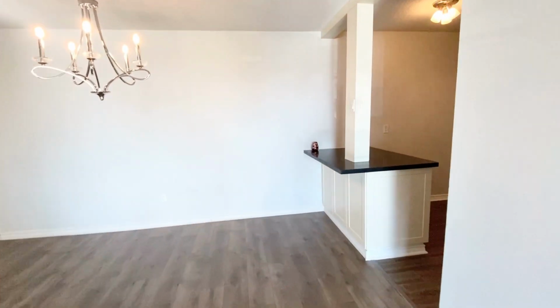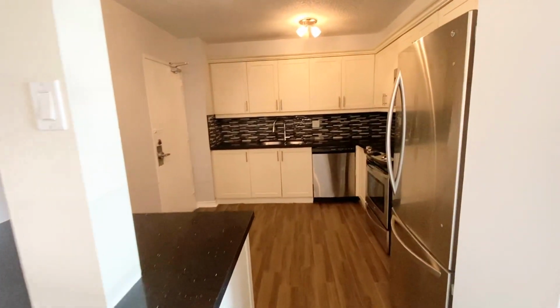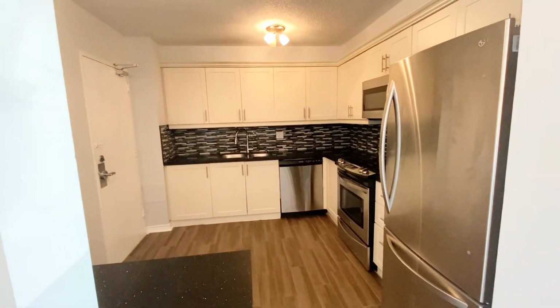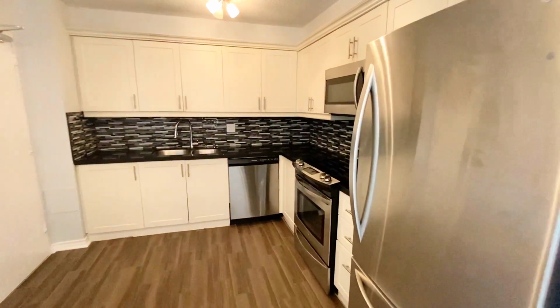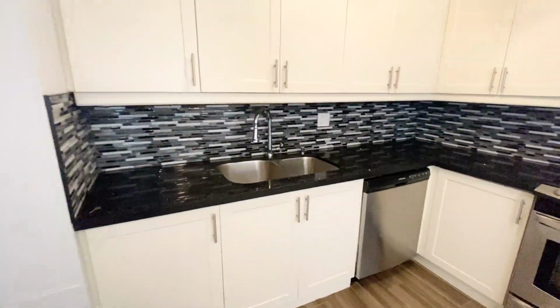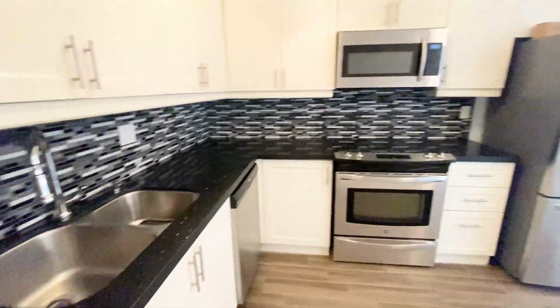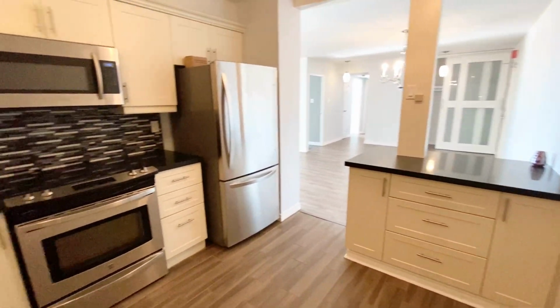On my right hand side, we have our kitchen with granite countertop, backsplash, stainless steel appliances with a lot of cabinets. I have cabinet on the counter as well.